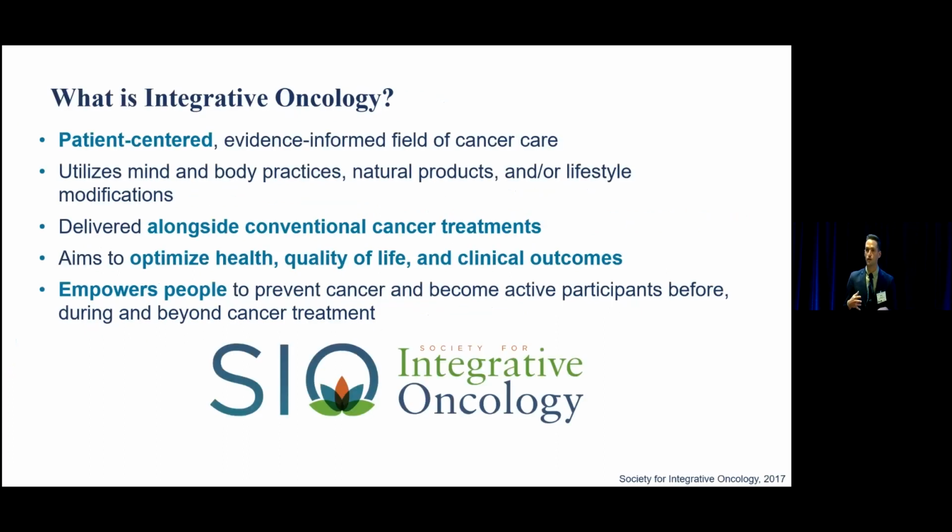The Society for Integrative Oncology, or SIO, defines integrative oncology as a patient-centered, evidence-informed field of cancer care that uses mind and body practices, like Kevin was talking about, natural products and lifestyle modifications that are delivered alongside conventional cancer treatments to optimize health and quality of life and improve clinical outcomes or specific symptoms. Really what we're working on is empowering you to become a much more active participant before, during, and then after your active cancer treatment.